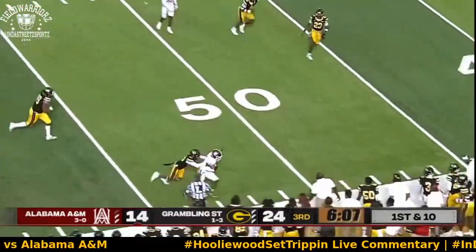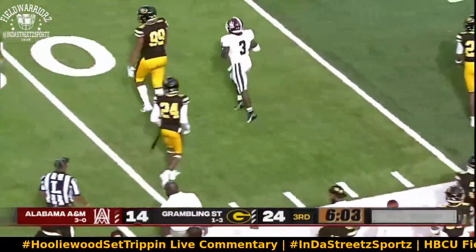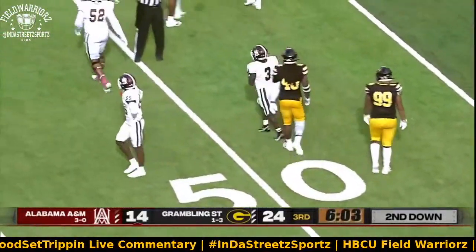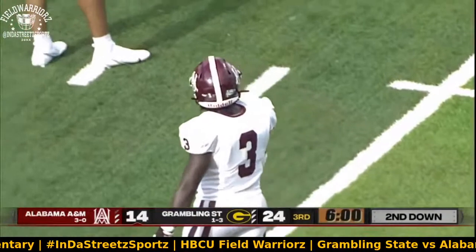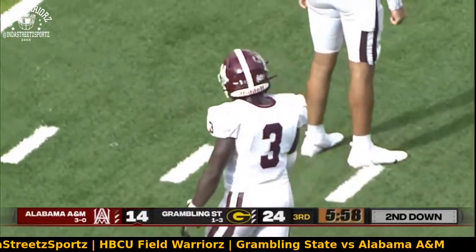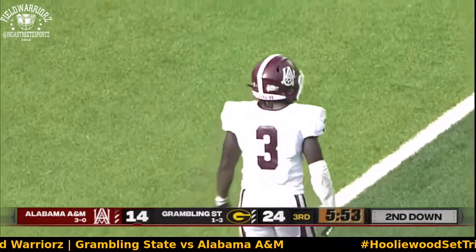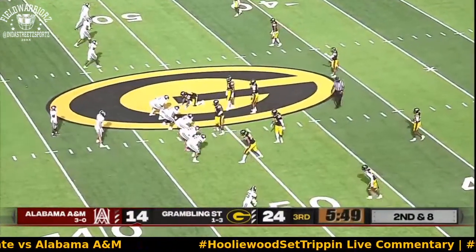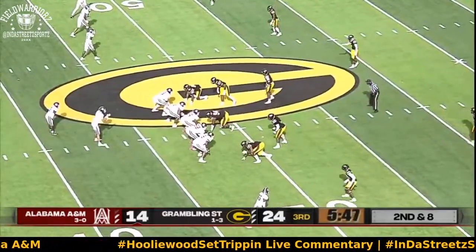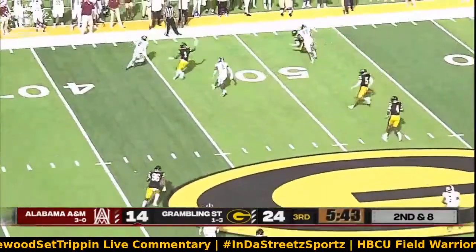This time, he dumps it off to Quarles, and he's pushed out of bounds, maybe back to the original line of scrimmage. And I'd love to see them get Quarles to have him escape and kind of go just inside, outside in the flat right there in front of those linebackers just off of the side and see if he can do something with it. Because I think him in space is dangerous. Outside of those first two or three drives, the Grambling defense has really held up strong in this game.